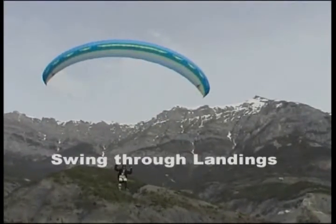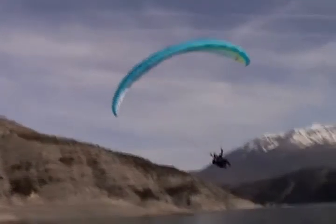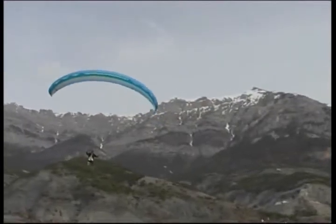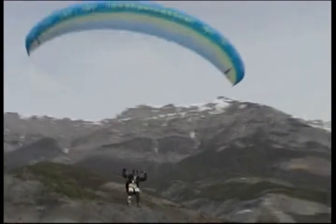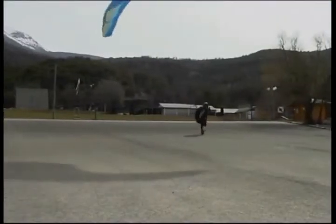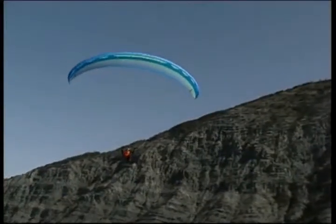Swing through landings. This is a technique which combines the pitching skills which we were talking about earlier in order to make a nice landing in very light wind conditions or even tailwind conditions. You're using the pendulum effect of the glider to swing through and actually climb on the last moment just before you touch the ground, and to reduce your flying speed to the minimum.